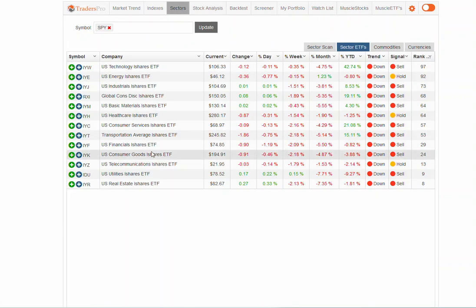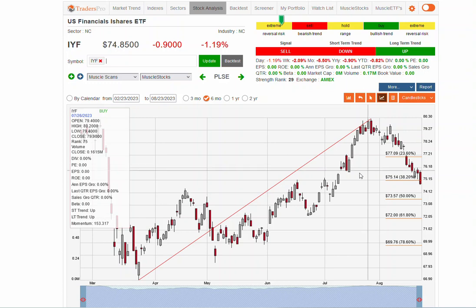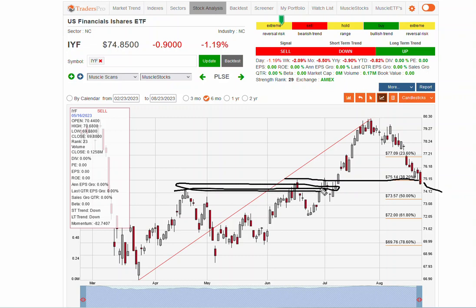In fact, let's go to sectors and let's go to financials. This is not going to be exact, but you can see what's happening then on banks. So banks, or the financial iShares, which is going to include more than banks, is starting to slide through this next support area right here, and it held at least as of yesterday. We'll see if it holds it again today. There are some support ranges here where the ETF has been, but we could see that next slide to 73.